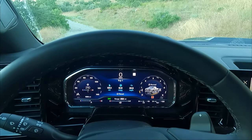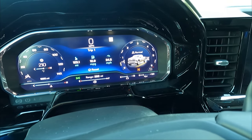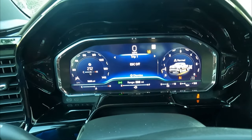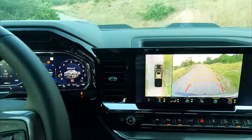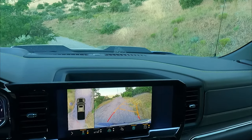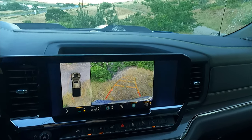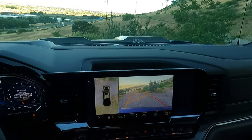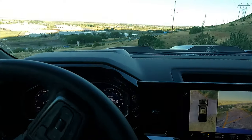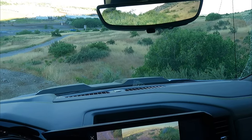Now, we're going to go to four-wheel drive low. It's automatically going to disable stability control and traction control. And we're going to leave the rear locker on for this. Okay, so we are in L1, so it'll stay in first gear, and I'm scraping the sidestep, that scared me.